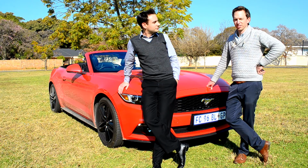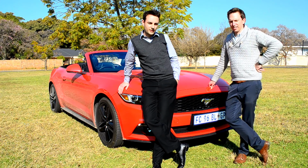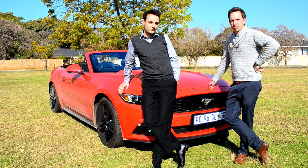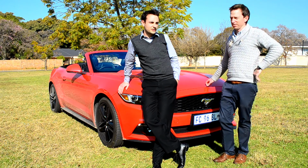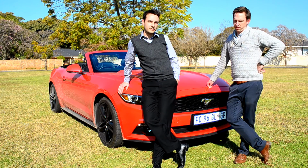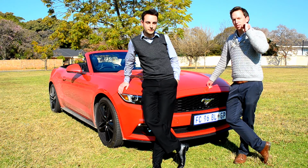So this week we've got the Ford Mustang, as you can see, the red one. This is the 2.3 litre EcoBoost convertible with an automatic gearbox. Prices in this range from 700,000 for the basic fastback to just over 900,000 for the GT model.